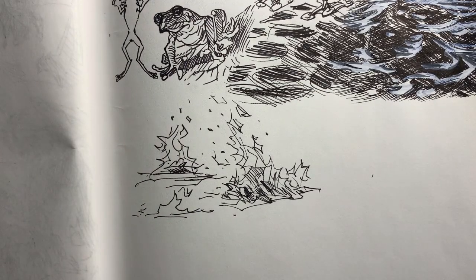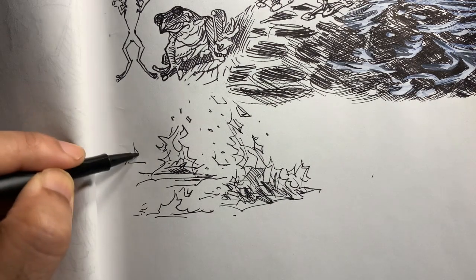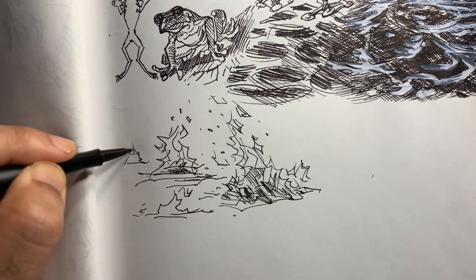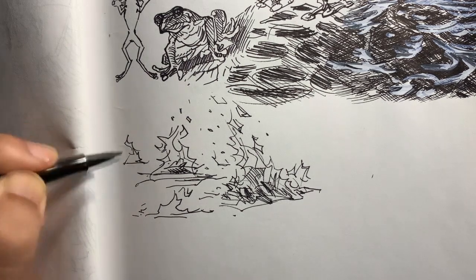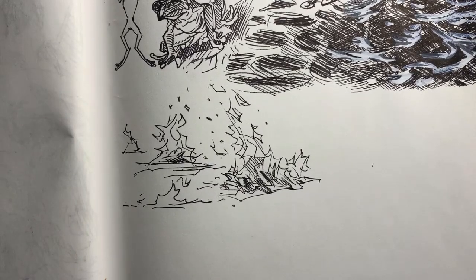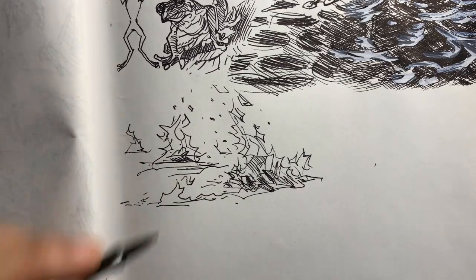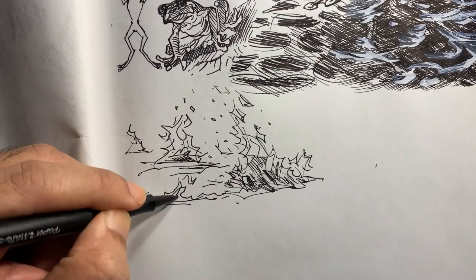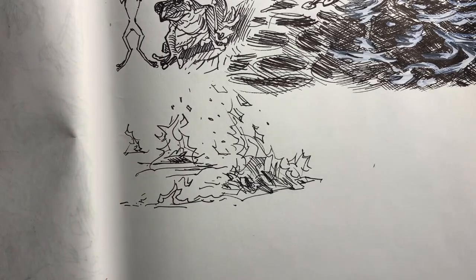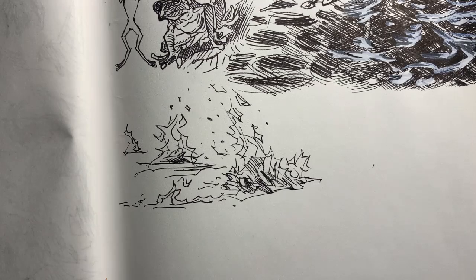And I just think there's a lot of charm to sketches. And I think fire is pretty interesting. So that's about 5 minutes. The timer's about to go off. And I'll find a different one. But yeah, like I said, I'm going to stick with reference and then do different versions of it.